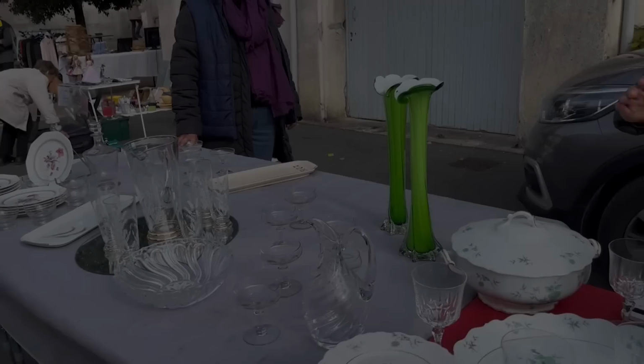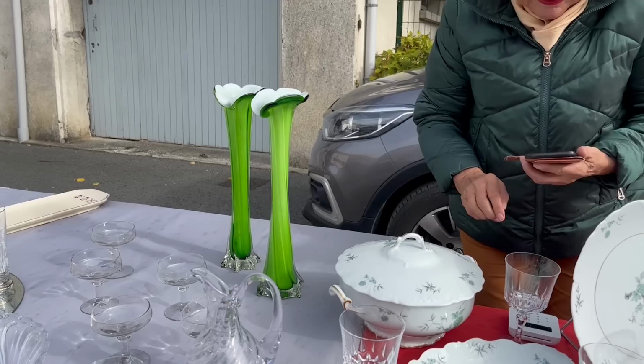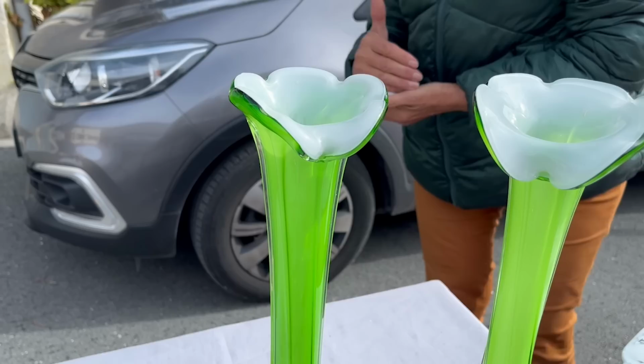All right, we are at Vertiac again. It's a bit of a kryptonite for us, I think, once a month. But amazing place. This time we've decided, or I guess I've decided, on two lovely vases from the mid-20th century. Absolutely stunning, double-walled glass pieces, hand-blown. The color is absolutely gorgeous, and I think they're going to go really nicely in the chateau. Lovely height.